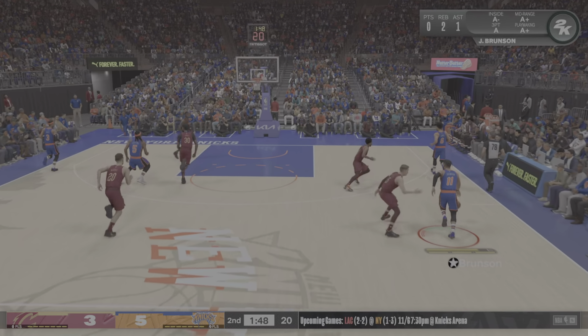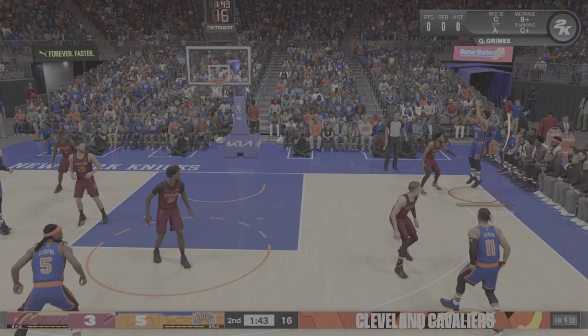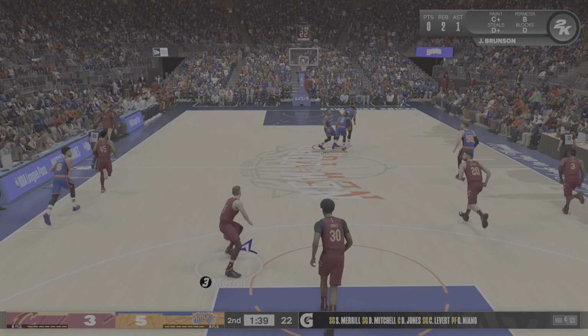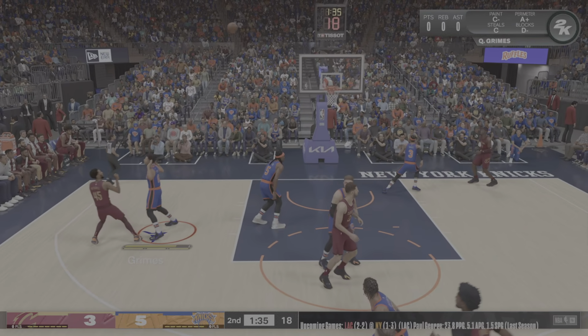On the floor for Cleveland, getting going here in the second. Jones is out there with George Niang. Then there's Caris LeVert. And it's Mitchell. And it's Merrill in at the point guard. And now the latest from our reporter, David Aldridge.